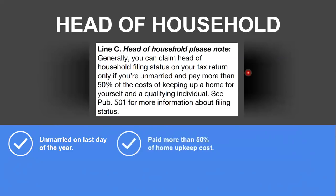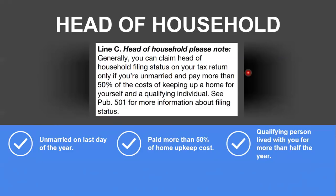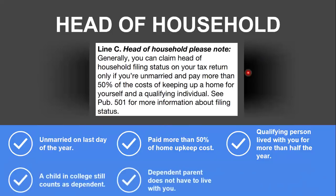And we're not talking about if you're single. If you are married or you are single with no children, you cannot claim head of household. You have to have a qualifying person living in your house more than 6 months of the year. If you have a child who is in college, they are still considered a dependent. Also, a parent, where you are responsible for more than 50% of their living expenses, regardless if they're living in the house with you or they're living outside of your home, you still can claim them as a dependent and you still can qualify for the head of household filing status.